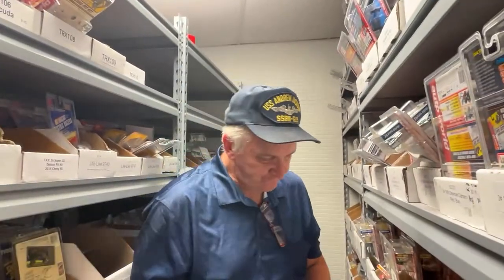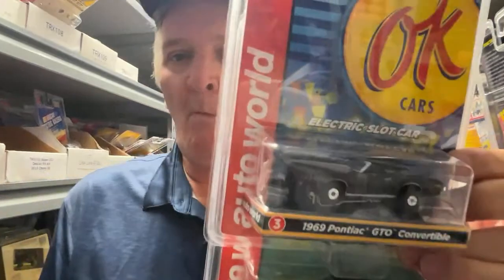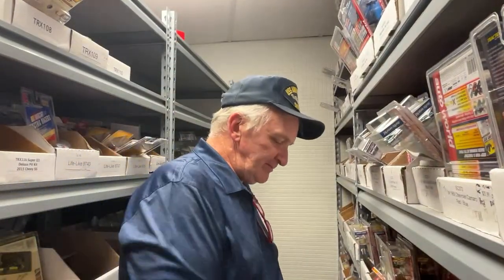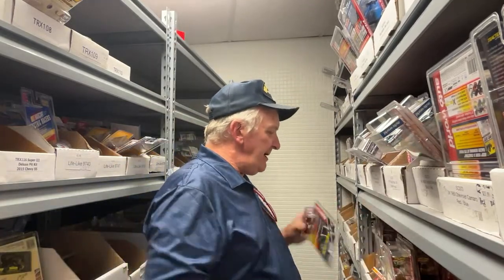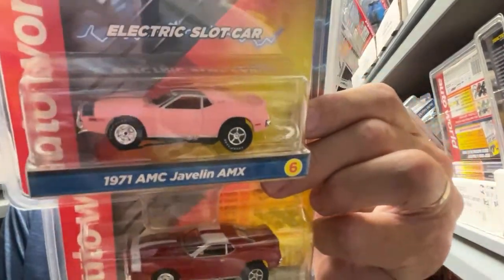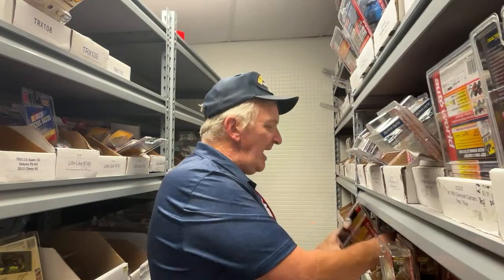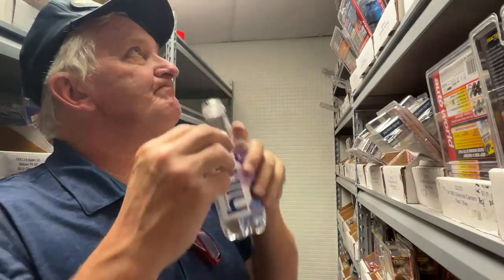Here's another one, same one from that series. And this is the Pontiac GTO convertible. Well, they would be these right here. It's funny about the Javelins. The Javelins are the slowest cars, but they always sell out. It is funny.